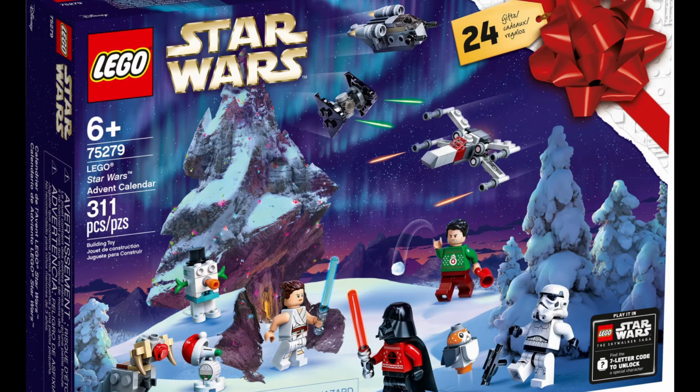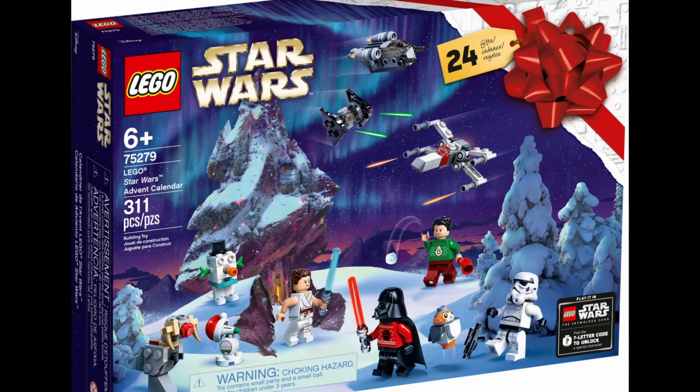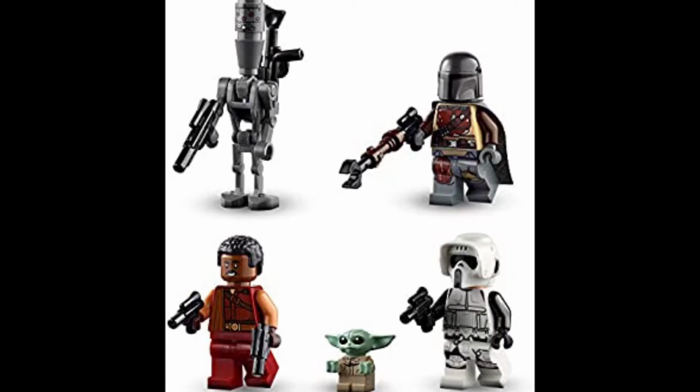So next up is the Advent Calendar set of 2021, and in this case, it's actually supposedly, for the first time ever, going to be having one overarching theme of the Mandalorian, so that's really interesting to see. We've never had this before. Before there was always just a mishmash of figures and builds from different movies or shows, but this time, supposedly, it's going to be all Mandalorian focused, so that I think is really cool.